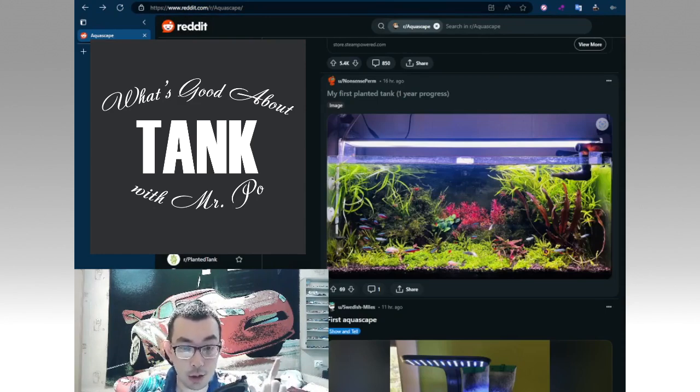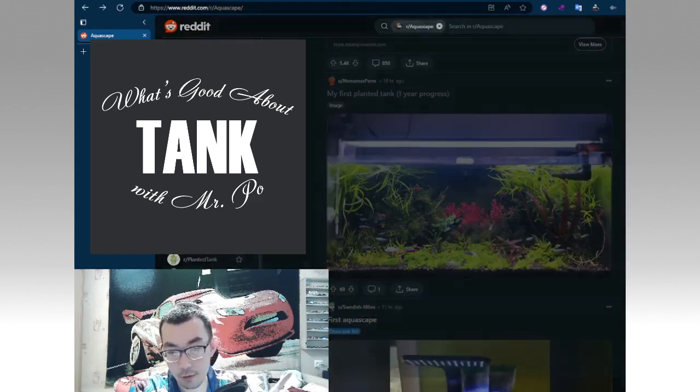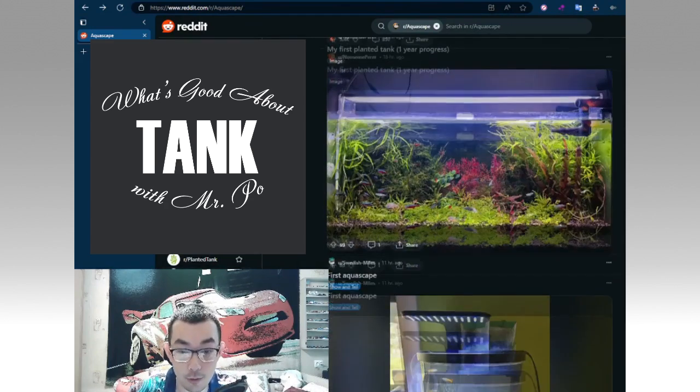So big shout out to the growth, because 1 year of growth and I think without any CO2. Oh no, there is CO2. Yes, on the left side. Anyway, the 1 year progress like this is just a beautiful achievement in my opinion. So keep on doing like this, sir.